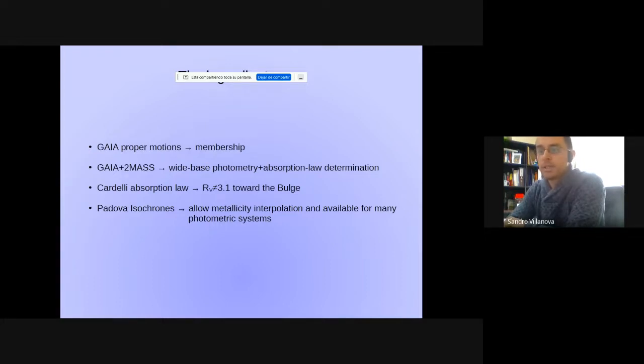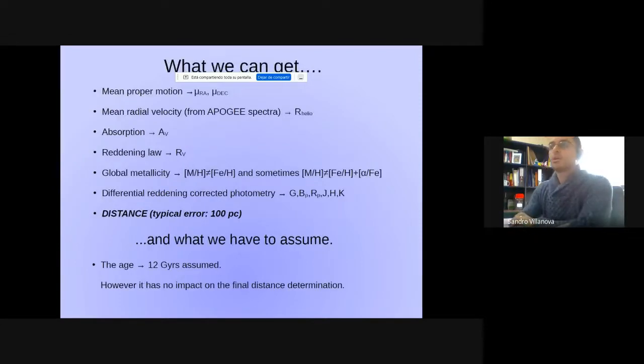That is quite complicated. And last, we have to choose isochrone models for isochrone fitting that are reliable. And we chose to use the Padova isochrones for many reasons. One of them is that they are available for many photometric systems, and they allow interpolation in metallicity. That's why, together with distances and reddening, we want to obtain also the global metallicity for each cluster.